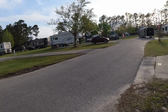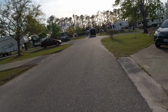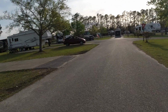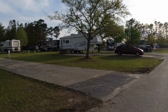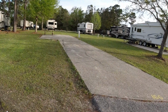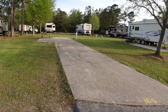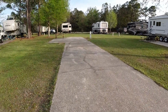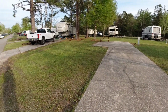Okay, this is Gulf Breeze RV Park where we stayed. It runs around $45 a night. Most of them are back end. There are a few pull-through sites. This is the back end site here. You can see you have plenty of room between your neighbors, and it's a good back end site. Comes with a picnic table.